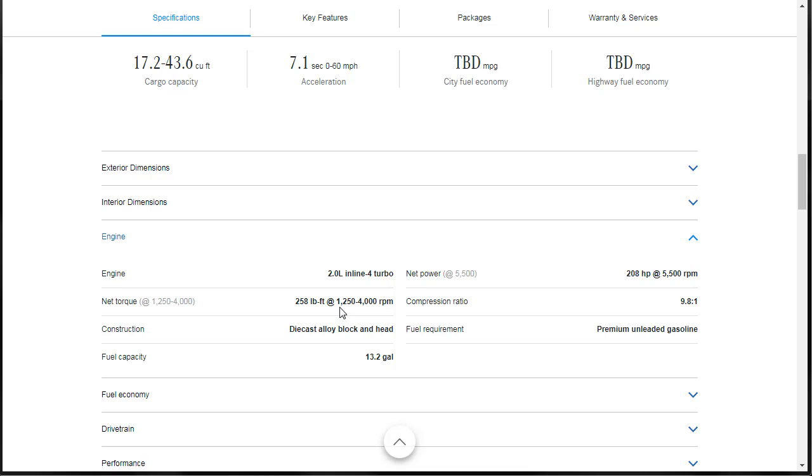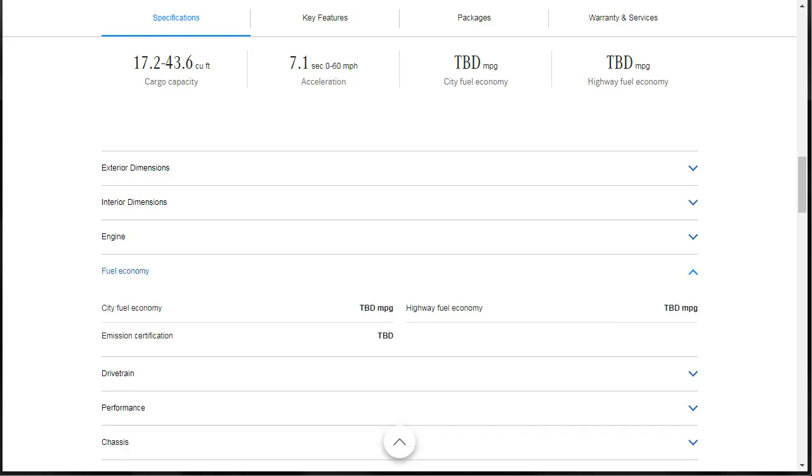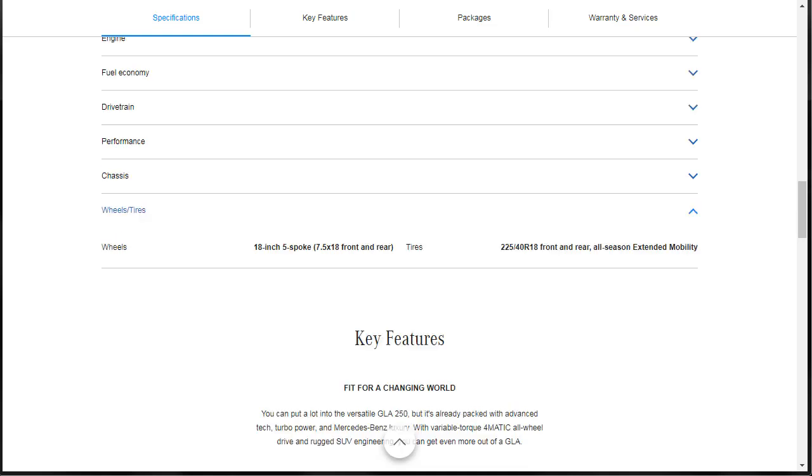The gas tank, I don't know, seems small, but it's not a big vehicle, at 13.2 gallons. They don't tell us the fuel economy, so we don't know the fuel economy. Let's take a look at the wheels. It rides on 18-inch wheels, 5-spoke, 17 and a half by 18 in the front and rear, all the way around. So you can actually rotate these tires, 225/40s.